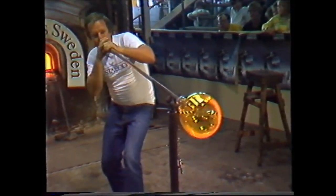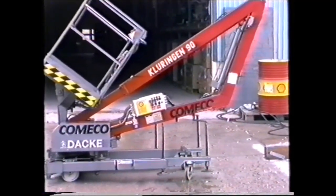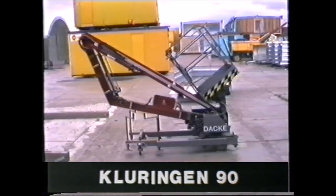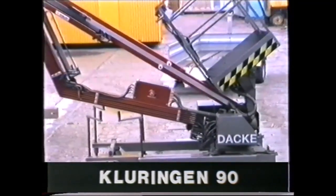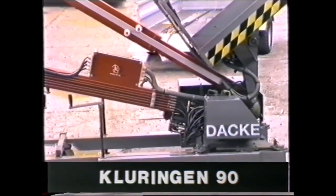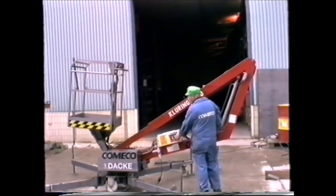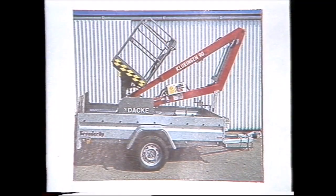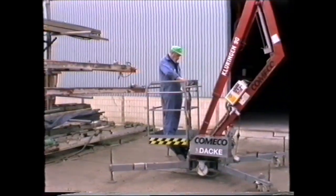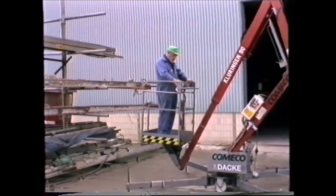And now over to the presentation. I would like to start with our smallest skylift called the Cluring 19. You can't translate the name to English, but if I said the clever one, I think you will understand me. The Cluring is produced mostly for the industry, both for inside and outside use. You can also fit the skylift on a small lorry. The Cluring has very small measures, only 2.03 meters high and 83 centimeters wide.